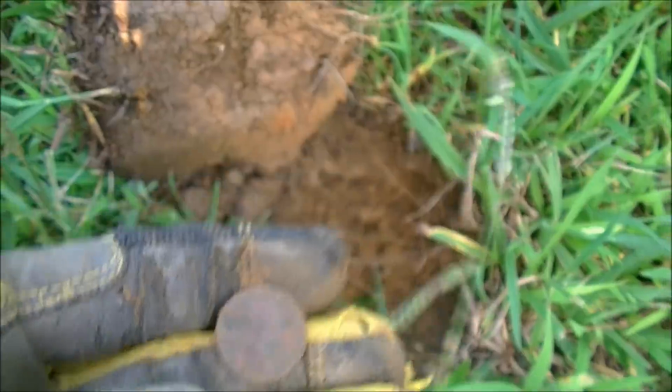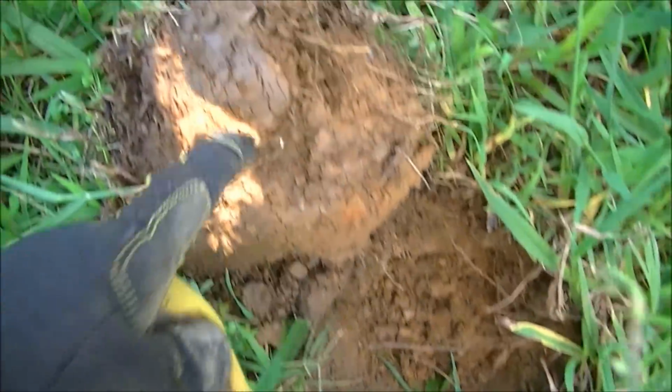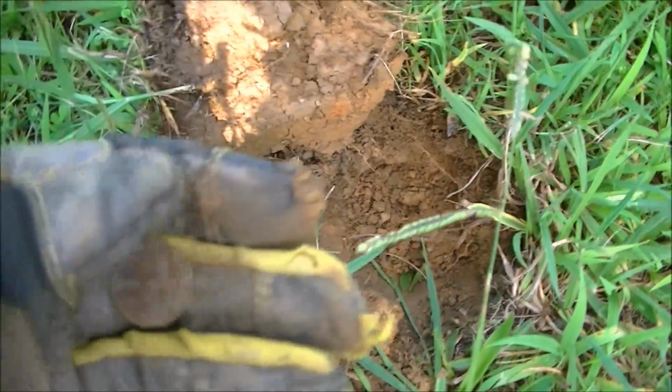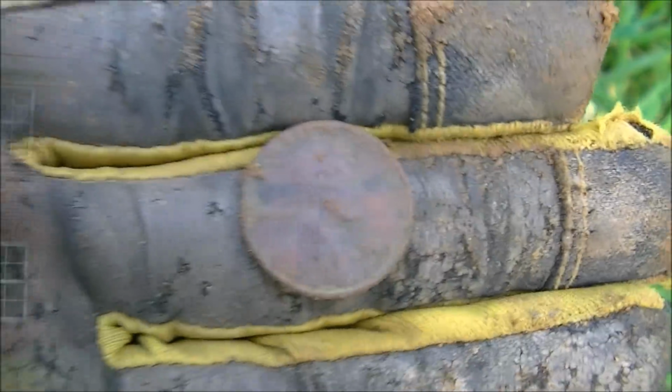But plenty of coins in here, so I think we're going to be on to some oldies. Perfect. The ground is extremely moist right now from when we had a lot of rain, so it really softened up this clay. So it's perfect for digging here right now. We're going to get something good in a minute. I can feel it. Stand by.